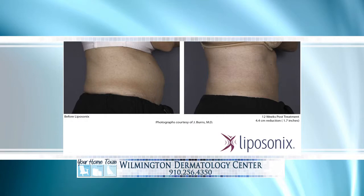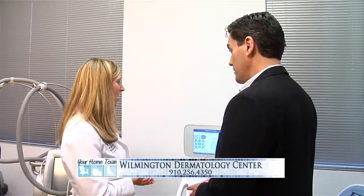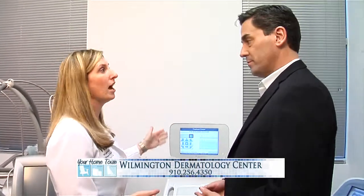And maybe a dumb question, where does the fat go? The fat is just cleared through your body, through your liver and your lymphatics, and you just basically excrete it. I love that plan. It takes about 12 weeks to see the results. Any pain? Yes, this one is uncomfortable, but most people tolerate it very, very well.